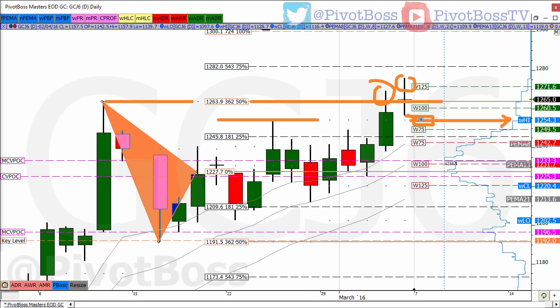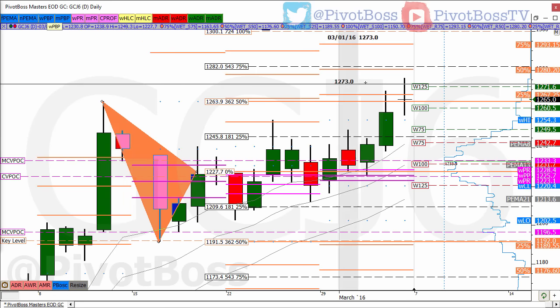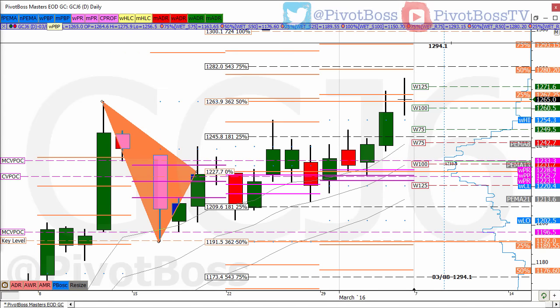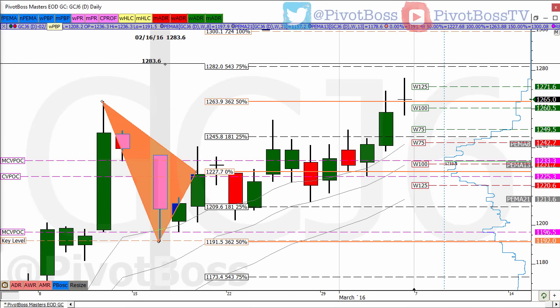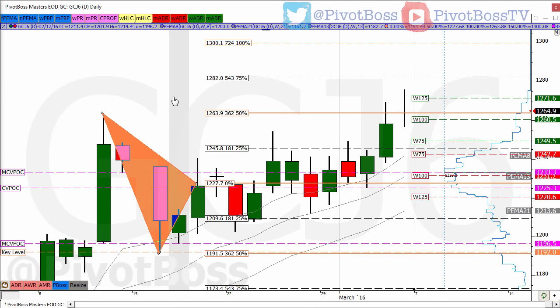Defending this zone and keeping it bid would imply a continuation higher, perhaps into the expansion targets. And so what we have here would be the weekly pivot boss targets into 1280 and 1293. Obviously, we also have the expansion targets on the key range basis at 1282 and 1300.1.